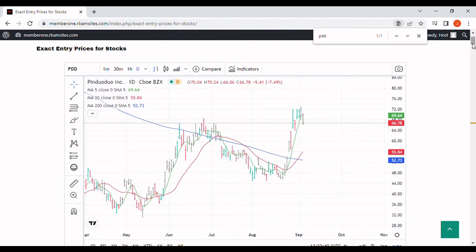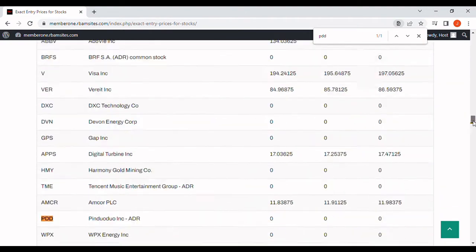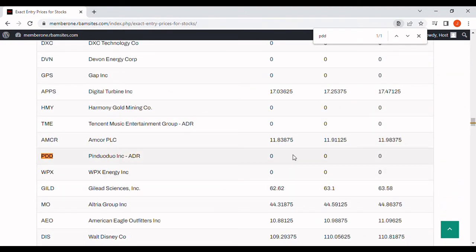Let's go down and take a look and see what RBAM research says about it. We cover this stock. Looks like there's no entry prices at all today, which basically means they're agreeing with my technical analysis, which is they're saying, hey, stay away from this stock today, don't buy it. But again, this is all for entertainment purposes only. You have to use your own judgment. That does not mean anything bad about the stock. It just means short term they're thinking it's probably going to go a little lower, just like I am. So that's where we are with these.